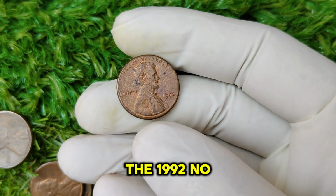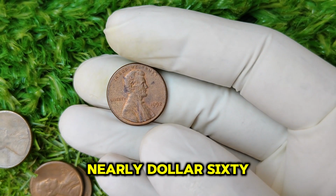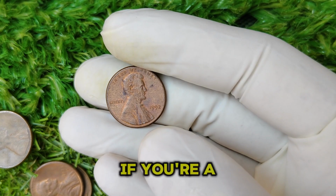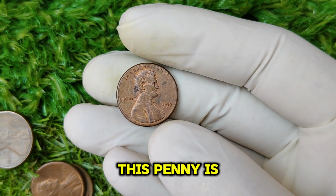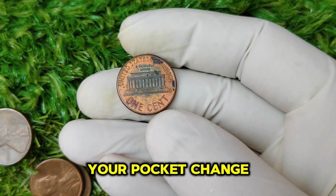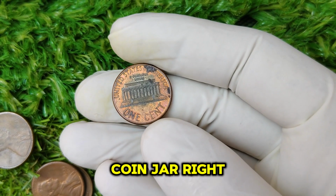So there you have it. The story of the 1992 no mint mark Lincoln penny, a coin worth nearly $68,000. If you're a collector or just someone who enjoys learning about rare coins, this penny is a reminder to always check your pocket change. Who knows, you might have one of these valuable treasures sitting in your coin jar right now.